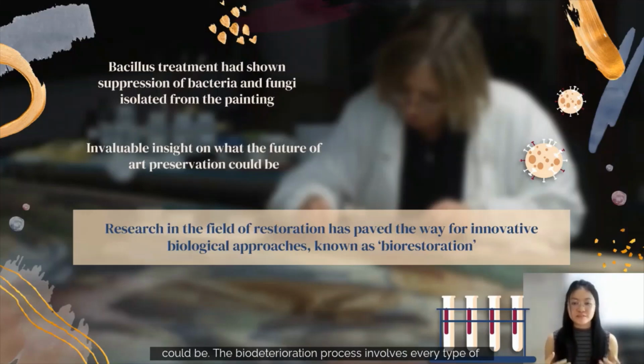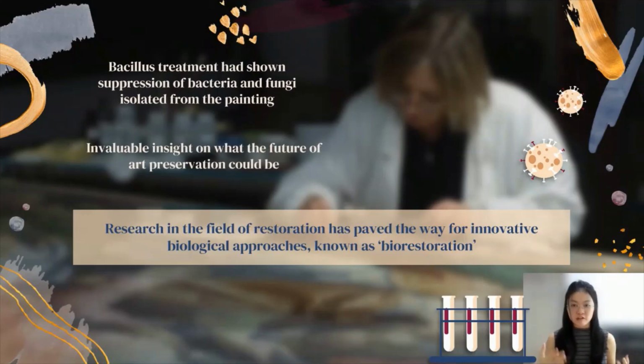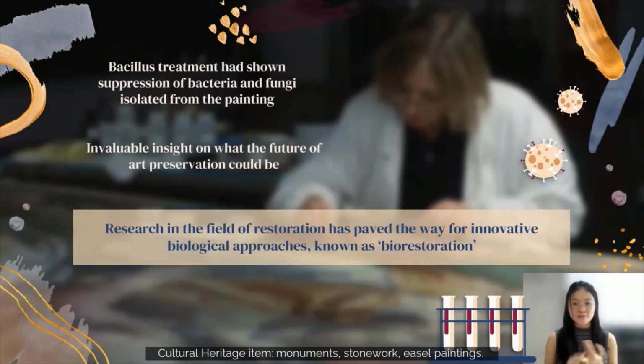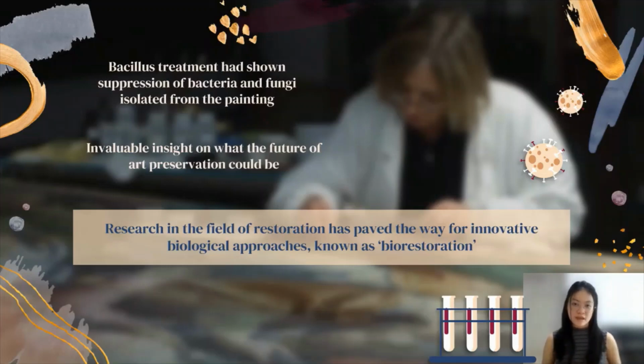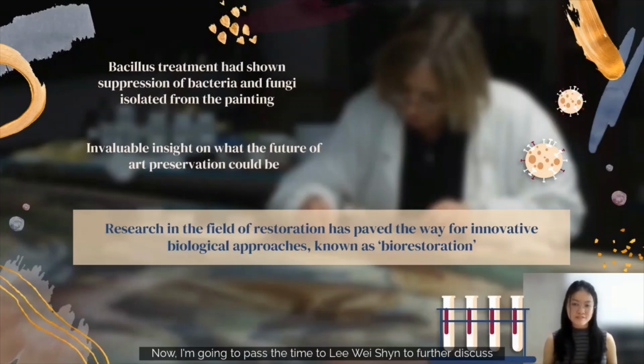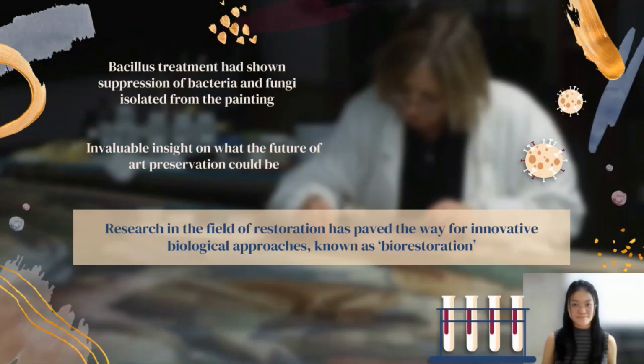The biodeterioration process involves every type of cultural heritage item: monuments, stoneworks, easel paintings. Research in the field of restoration has paved the way for many innovative biological approaches, known as BioRestoration, where microorganisms are not only considered as eventual dangers for artworks, but rather as potential tools for restoration. While pigment-eating microbes may degrade priceless paintings, other microbes may just help us save them. Now I'm going to pass the time to Li Weishin to further discuss the Bacillus microbe.